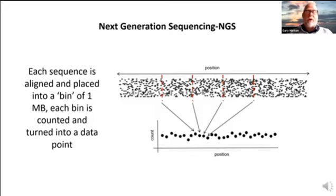or that I might show you when I'm doing a talk. So you can imagine there's a lot of bioinformatics that goes into whole genome amplified DNA, sequenced, aligned, cut down into bins. Those bins are counted, and that count is represented by a dot somewhere along the chromosome. And that's essentially how next generation sequencing works.